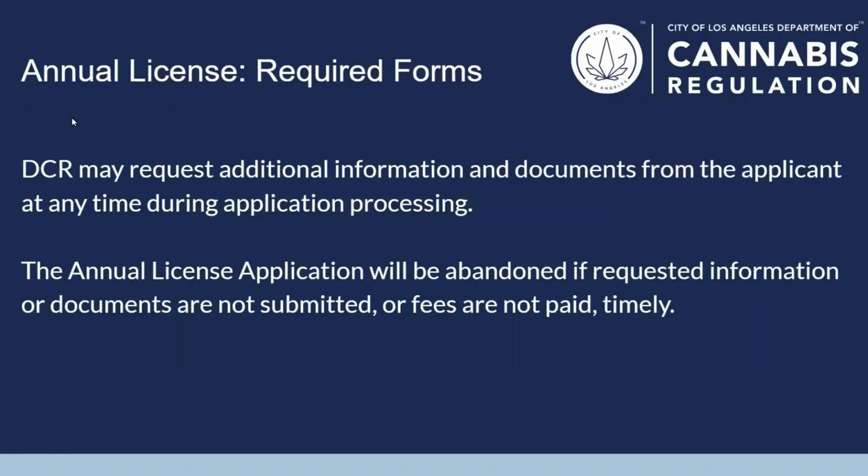As the state and the city continue to build out the annual licensing process, there may be a need in the future for DCR to request additional information and/or documents from the applicant, and we can do so at any time during the application process. Folks that do not submit all of the necessary information, documents, or forms are subject to abandonment. And because we have done a good job in reducing our vacancy rate and we're now below 20%, we do have to hold applicants accountable for making sure they get the information in, because we do have mandated processing timelines for a lot of the records now.